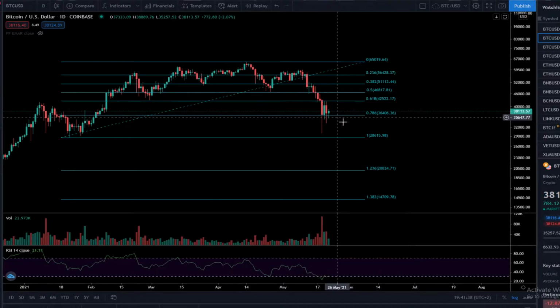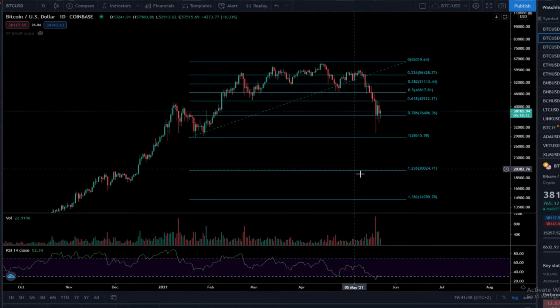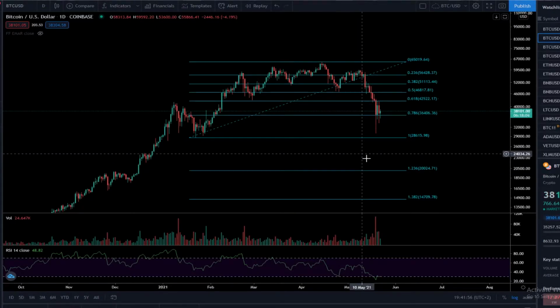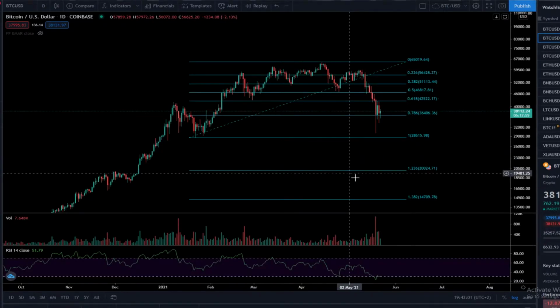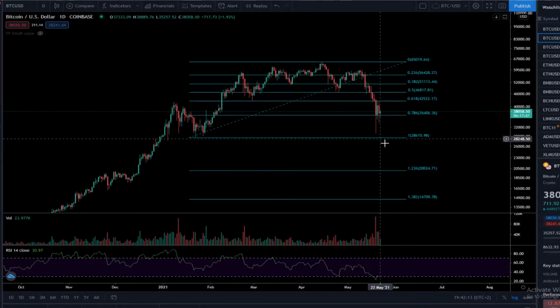But if we do manage to get a daily close below, I wouldn't be surprised to see this go much lower, even below $30,000, probably all the way down to about $20,000, which is our previous high. However, it is possible that we find some support at the $24,000 or $23,000 level, because everybody is going to expect that we should be buying at $20,000, which was our previous high. So I wouldn't be surprised to see that some of the buyers step in a bit sooner and try to bounce this price back up.